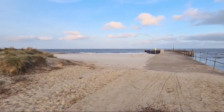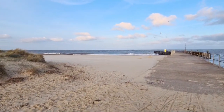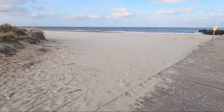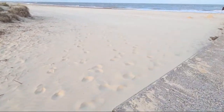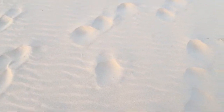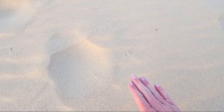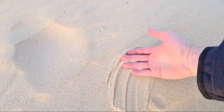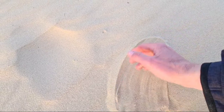Sorry about the wind up here. Look at the beach. Look at the sand. Look how the wind's blown it. It's like so smooth. Oh my God, that feels super fine.